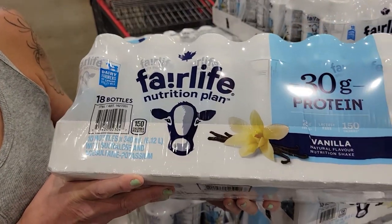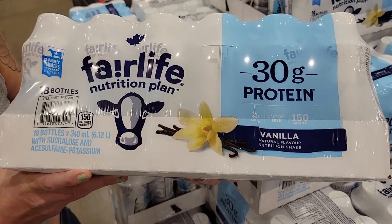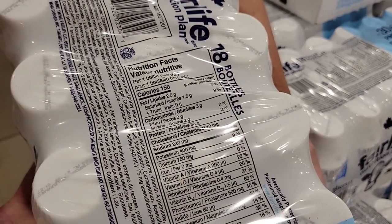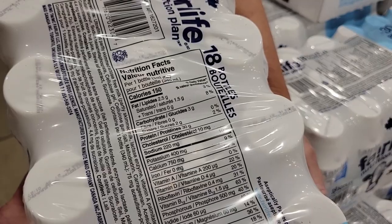Number two, the Fairlife Nutrition Protein Shakes Vanilla. The vanilla's new. They've had the chocolate at Costco, but the vanilla just came in. It's 150 calories and 30 grams of protein per bottle, and you get 18 bottles.